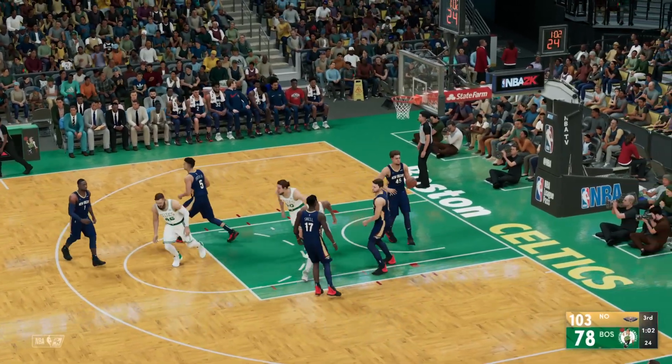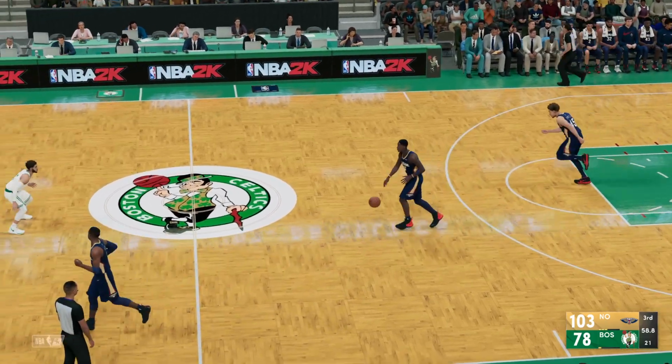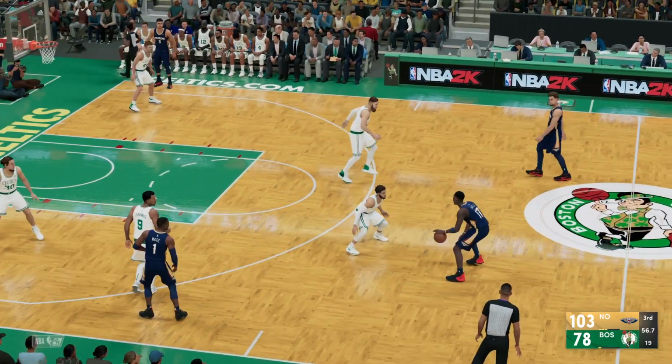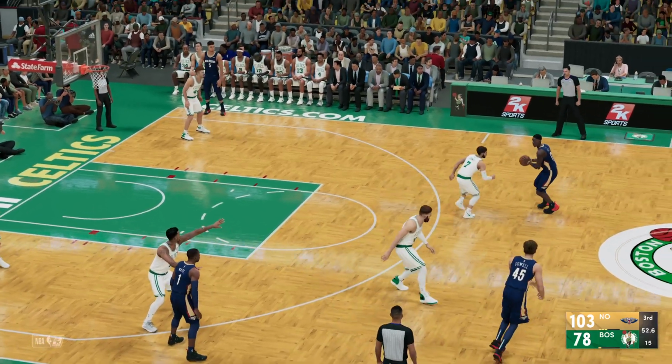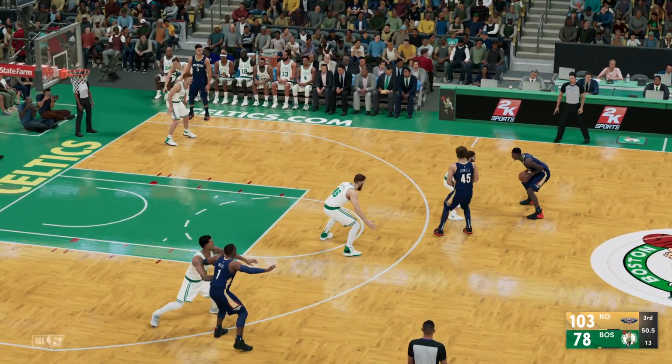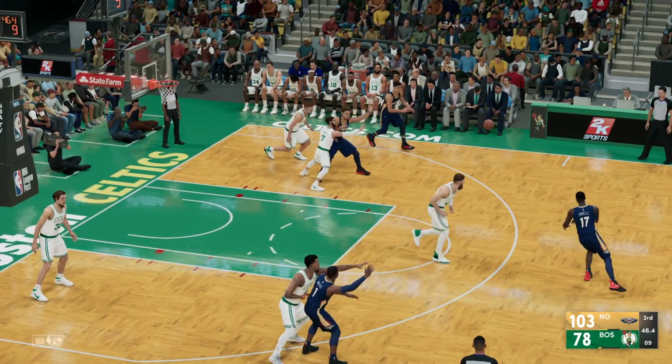Free throw good. Baines. 58 seconds left in the third quarter of the game. Here's Snell, defended by Jones. And there's the pass to Porter.